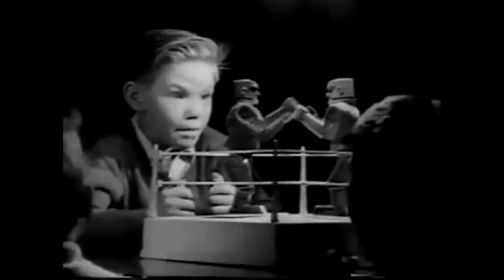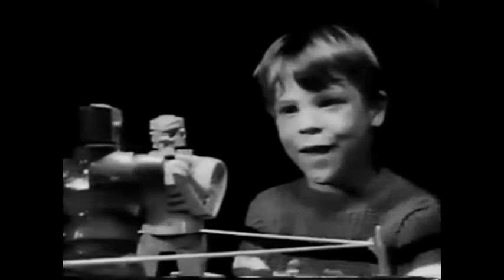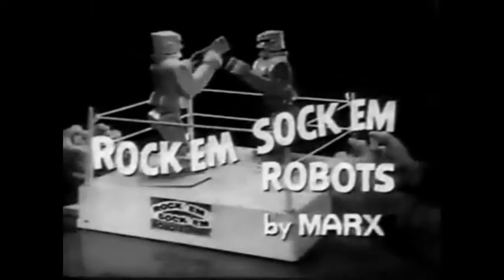With these control levers, you can keep your fighters in motion to duck punches. When you press this plunger, he throws a right uppercut. Press the other plunger and there's a left jab. Lots of exciting action and fun for everyone when the world's only boxing robots battle it out. The Blue Bomber's looking for an opening. And there it is. That's the end of round two. Just push the flying head back and you're ready for round three. Boy, this is the greatest. You bet. The world's only boxing robots. Get the Rock'em Sock'em Robots by Marx.